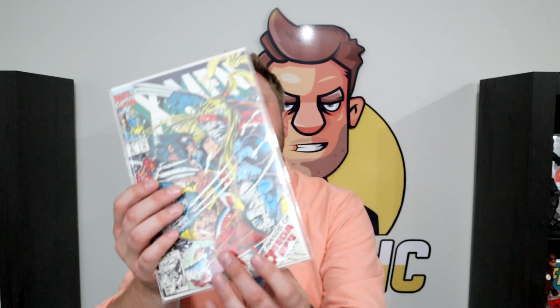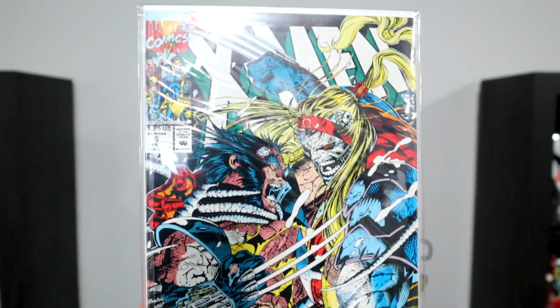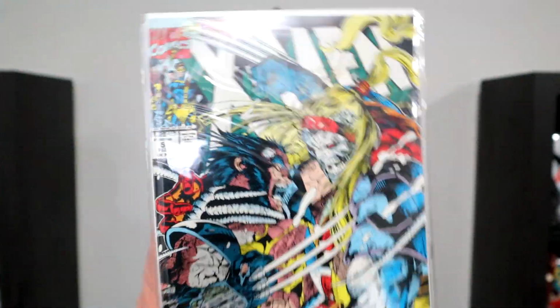So let's get right out of the gate. He knows me all too well. We got a cover appearance here. First cover of Omega Red, my favorite supervillain. Omega Red there. X-Men 5. In that Mylar magic, absolutely Mylar'd out of its mind. I love this book, and I've got way too many copies of X-Men 4.